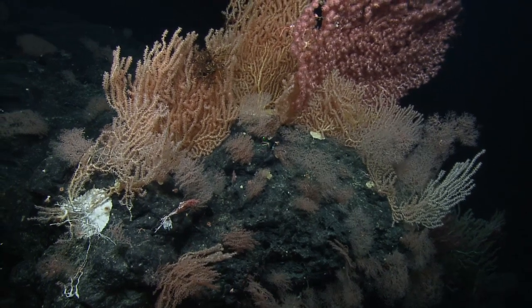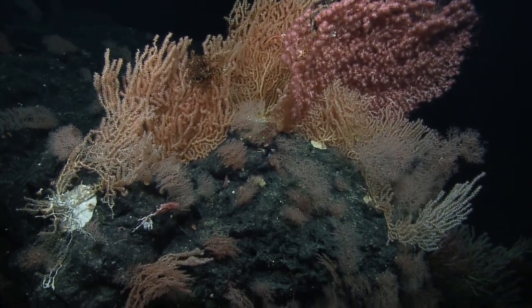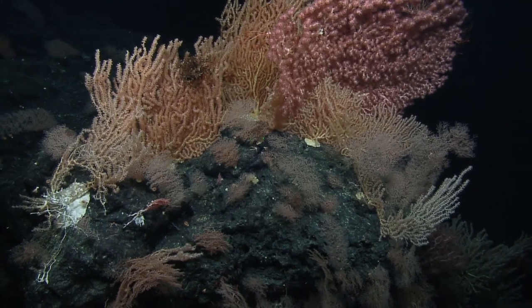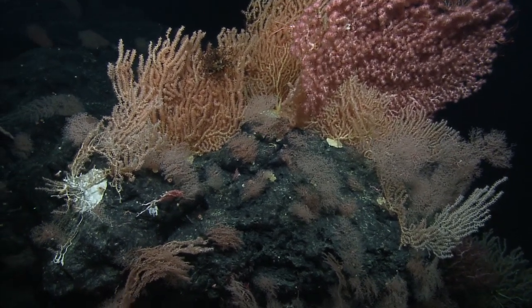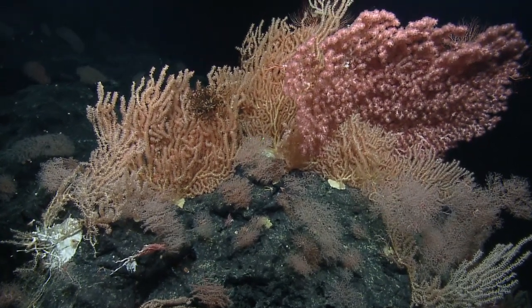Wait, what is this one called? This big pink one. Well, that's Paragorgia, the bubblegum coral. Okay. I think I can only recognize it when the polyps are closed, because otherwise it doesn't look like bubblegum so much.